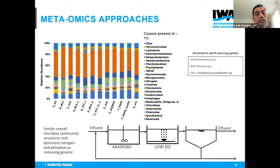And as you can see, if you just take a step back and take a look at the overall profile here, what we are able to see is that the fingerprint of the different organisms or the different groups, the different genera, based on metagenomic sequencing is nearly identical. So irrespective of how these different treatment plants were configured or operated, we did observe a similar overall microbial community structure. So who's there, how many, and so on.